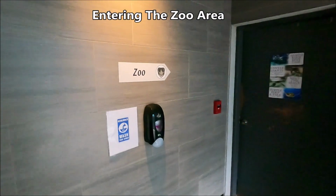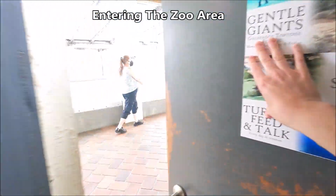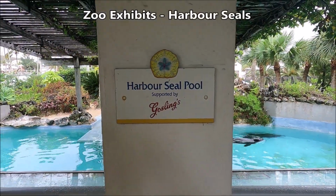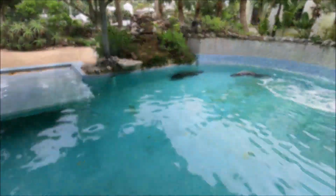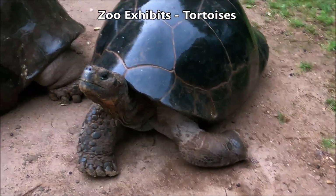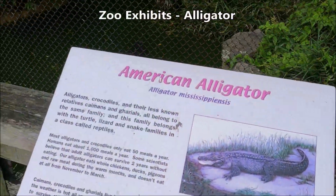So after you get done looking at the aquarium part, you go through this door to go outside and take a look at the zoo. Outside at the zoo part, they have some harbor seals swimming around. And here's some giant tortoises. They've also got an alligator.